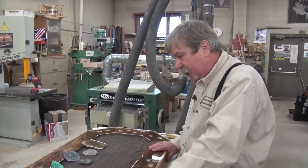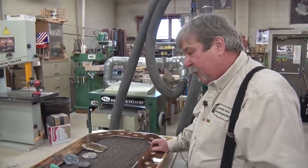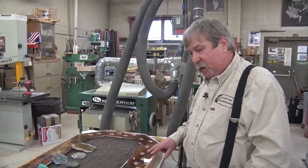And we started out with one of these coffee tables. And this is 10 years now. This is our 10th year anniversary. So I made a dandy this year.